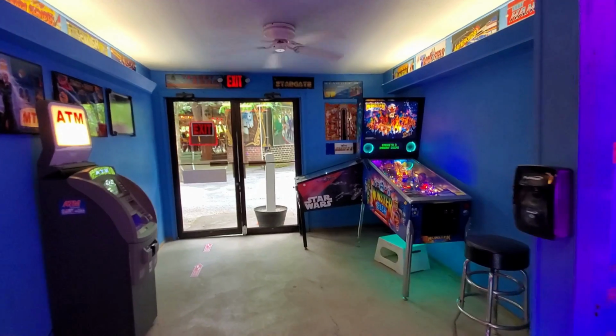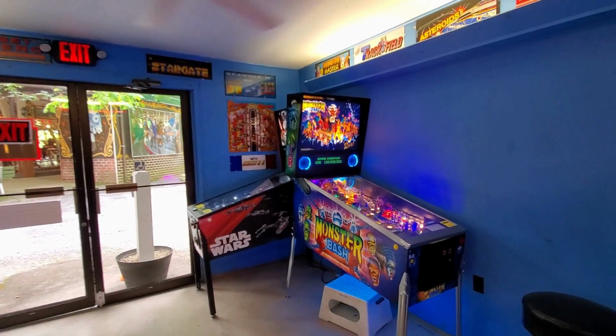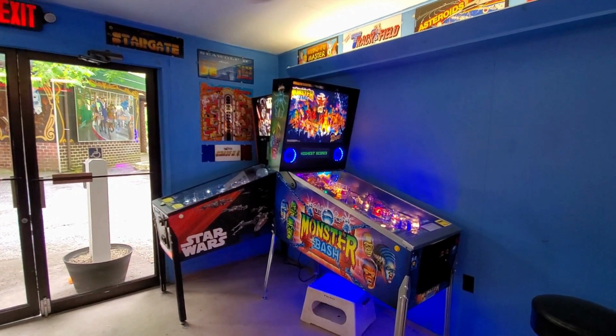Pinball, they reduced the number of pinball machines. They used to have four of them here. It's down to two, and that is for obvious reasons.